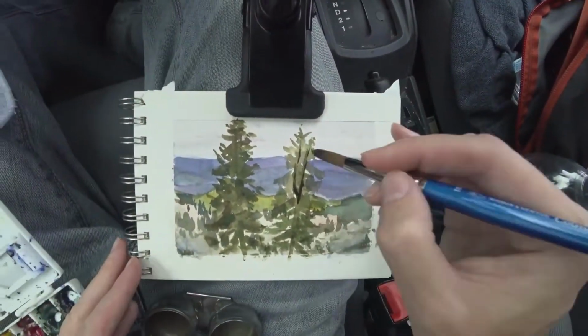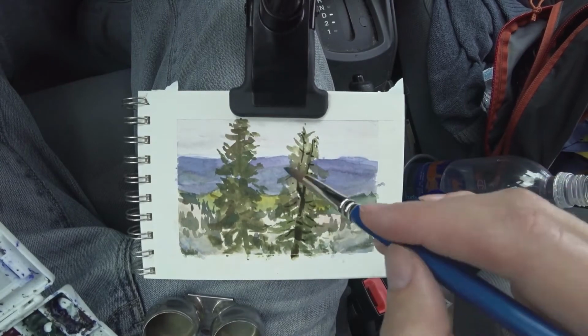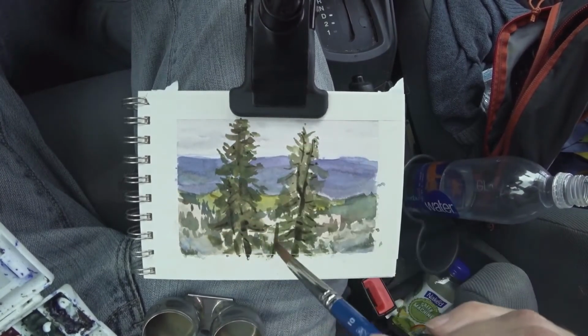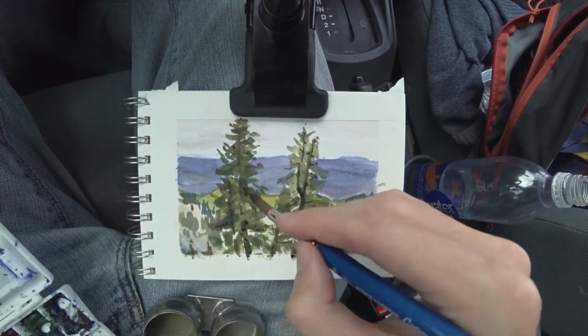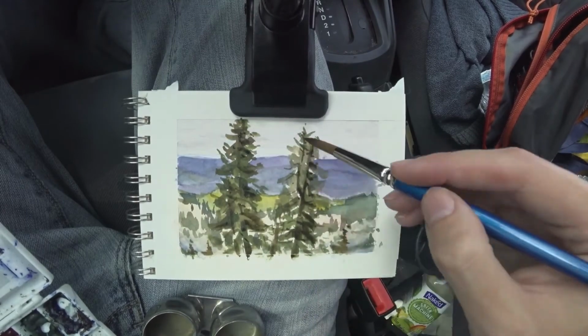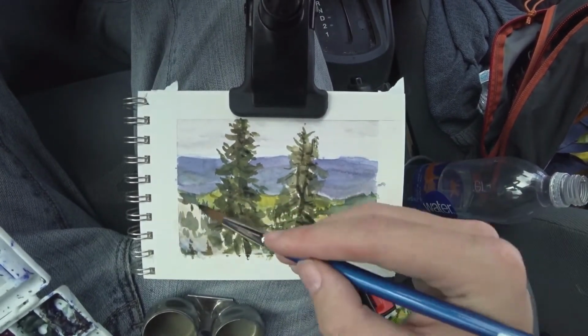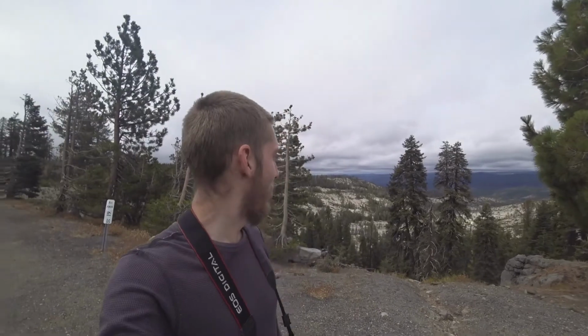But yeah, overall, I'm pretty happy with today and how these paintings turned out. It's pretty cool to be up at this high elevation and just capture the beauty of nature and enjoy nature and just have fun, man. Have fun. That's the main point that I want to get across in these videos. Epic, man. Super epic.